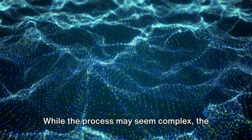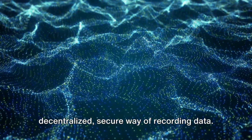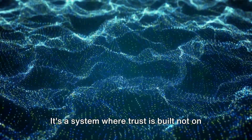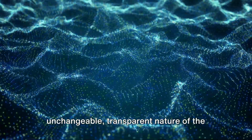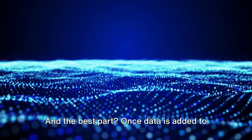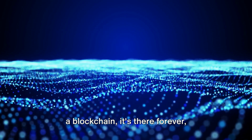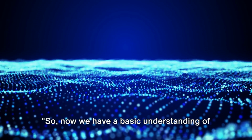While the process may seem complex, the principle is simple. Blockchain is a decentralized, secure way of recording data. It's a system where trust is built not on a central authority, but on the unchangeable, transparent nature of the technology itself. And the best part? Once data is added to a blockchain, it's there forever, providing a permanent, unalterable record.